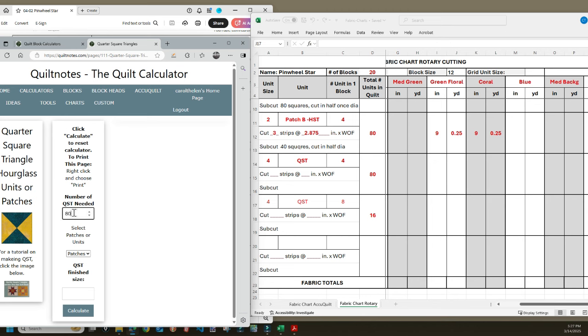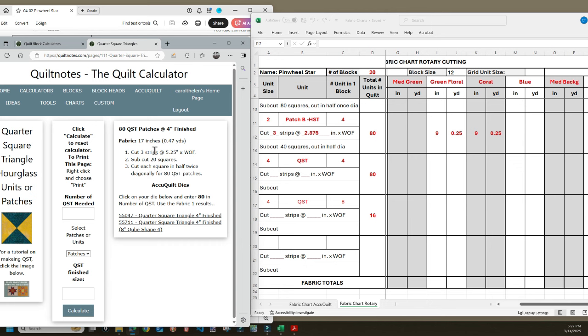So we'll put 80 here, and we're going to select patches. It asks for patches or units. And remember, each one of these is a patch, but all of them sewn together is a unit. So we're doing patches right now. And the finished size is 4 inches. And press the calculate button. So it tells you need 17 inches or 0.47 yards.